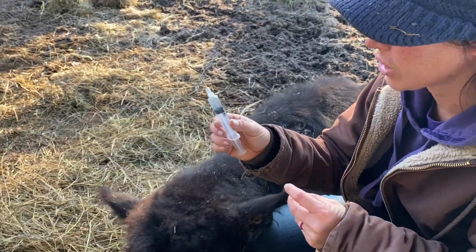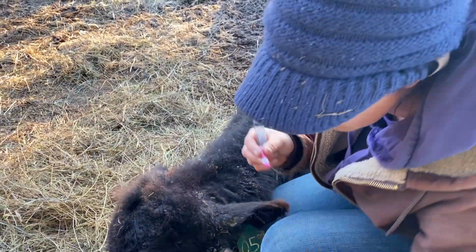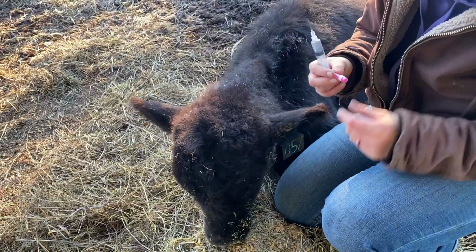I'm giving her a shot of Prevail. It's kind of an anti-inflammatory. It hopefully gets her some energy back. We went ahead and gave her some more grain. We mixed some DDG in there on top of her hay. I got some more electrolytes we'll give her.